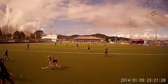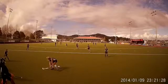That goes for everyone, girls, because everyone does it, all right? So if you see a second danger, mark them if you're in free space, like Rebecca was there. Do not ball watch, okay? Let's move on to the next one.